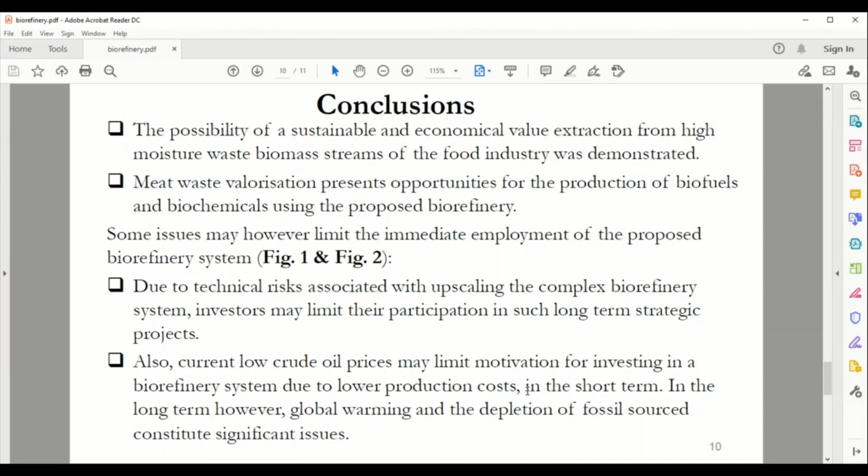Now, what was the conclusion of this study? Of course, we were able to demonstrate that yes, it is possible. Experimentally, we can utilize meat processing waste to produce the target products of biodiesel, biochar, biocrude, and biogas. So this is possible. Utilizing meat processing waste as a feedstock, or indeed any other high moisture waste stream, provides a very good opportunity for production of high value biochemicals and biofuels via introduction of valorization technologies. So there's potential in this.